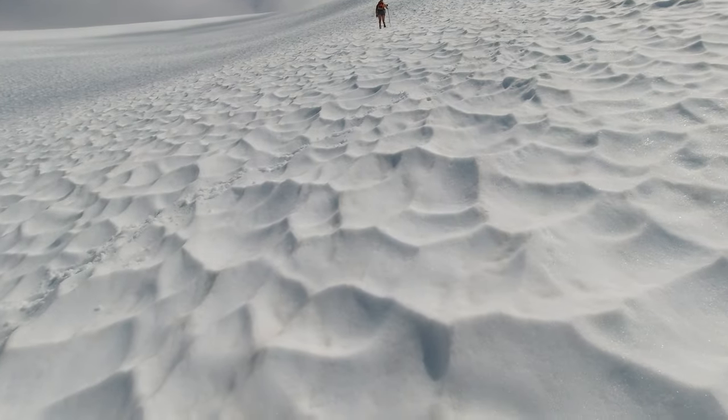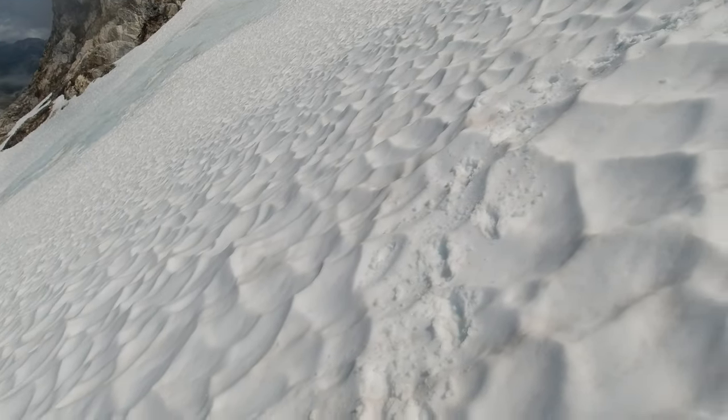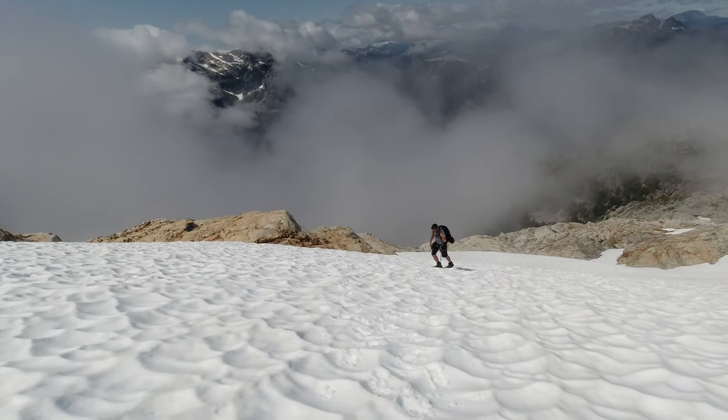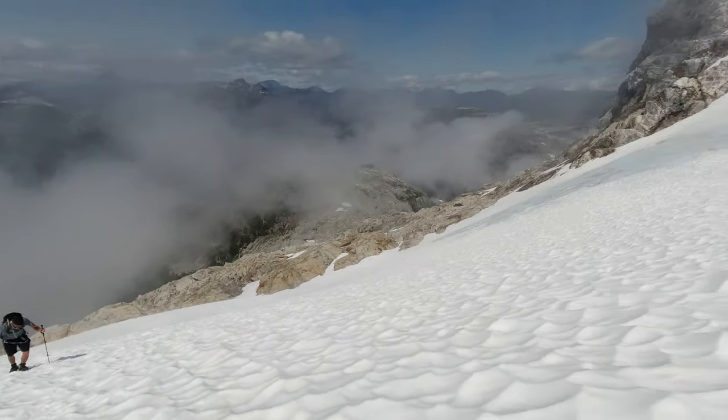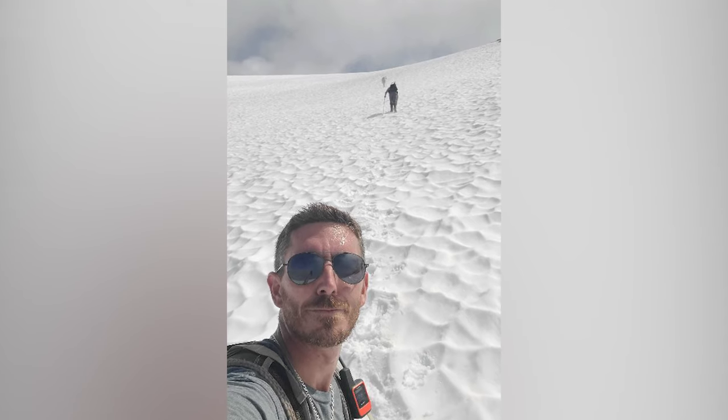Oh, there we go. Oh, better. The shape of this glacier has been changing with the outrageous hot temperatures we've been having. Yeah, that way you can see is really steep, especially the top. It's probably a good idea to bring an ice axe just to be safe.